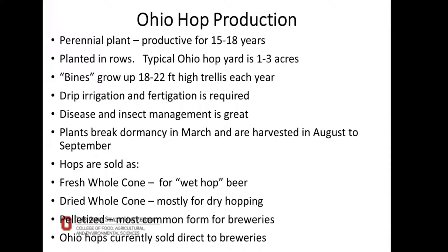Like I mentioned earlier, the hop plant is a perennial plant. Its main productive life is 15, 18, 20 years. But like I mentioned, there are 100-year-old hop yards in Germany. As long as you keep that perennial plant growing, just like any perennial in the landscape, it'll continue to grow vigorous and healthy throughout a long life. As you saw in the picture, we do plant them in rows. Those rows are pretty widely spaced because as you're going up 20 foot, you get a lot of shading and a lot of competition.